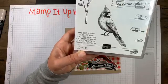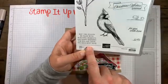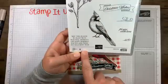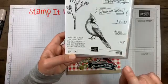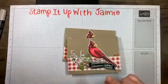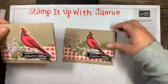Oh, thanks, Barbara. Oh, pretty either way. That's sweet. So when I'm done, I'll stamp that on the inside, because one of my goals is to stamp the insides of my Christmas cards so that when I go to mail them, I don't have to stamp 50 card insides, because they've already been done.